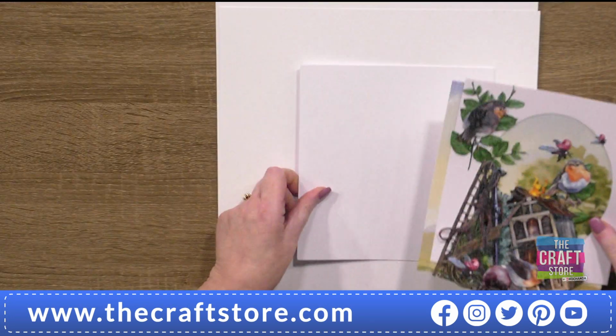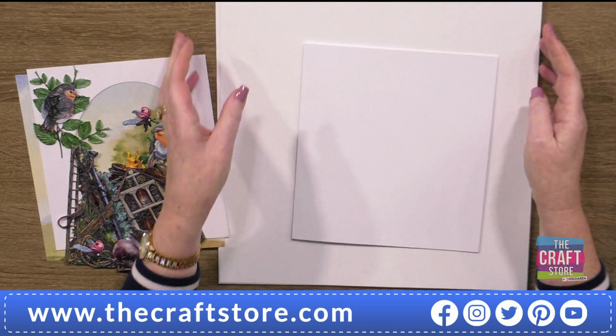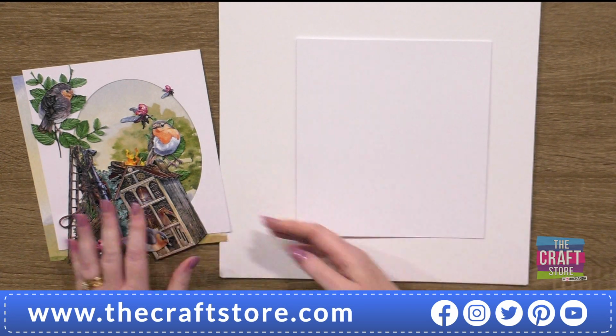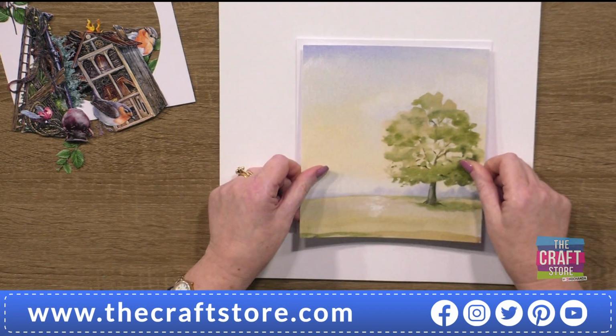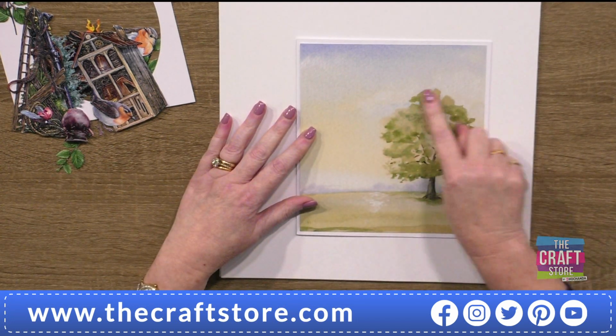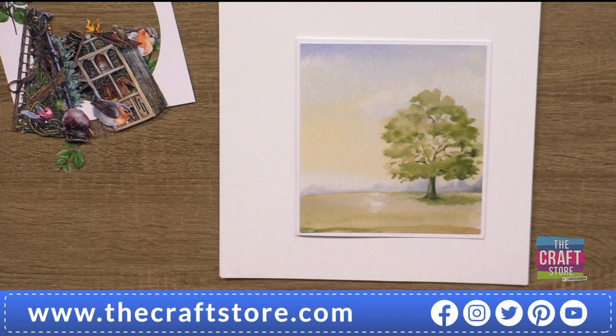So let's put just a really simple card together so you can see how the concept of Two Red Robins works. I'm starting with just a white card blank here, and then I've taken one of the papers and cut a section away like that. I wanted this beautiful soft watercolour tree, and it reminds me of my dad, because my dad used to be a really good watercolour artist, and every time I see something like that it just makes me smile because it reminds me of him.